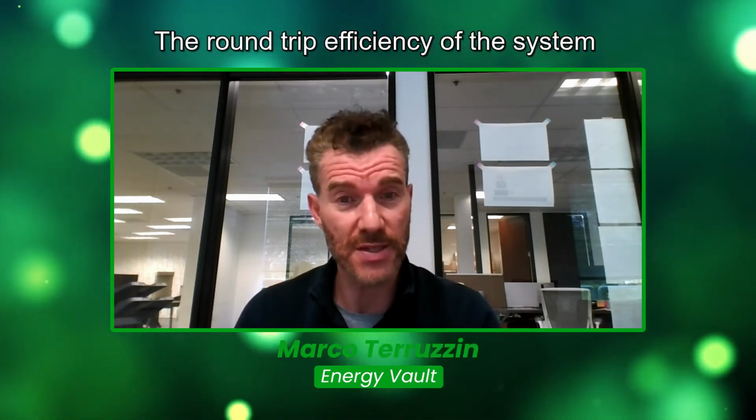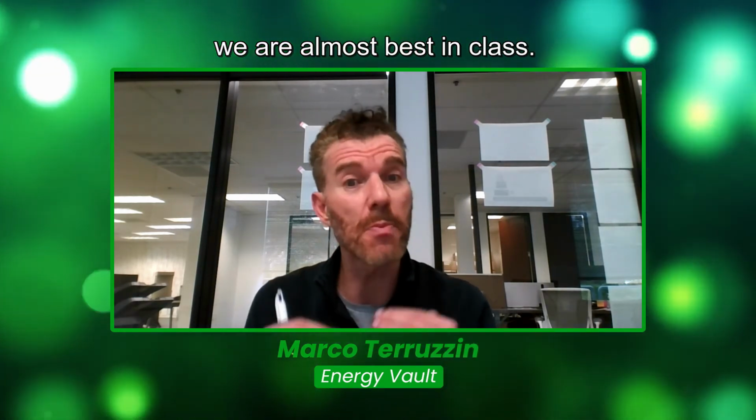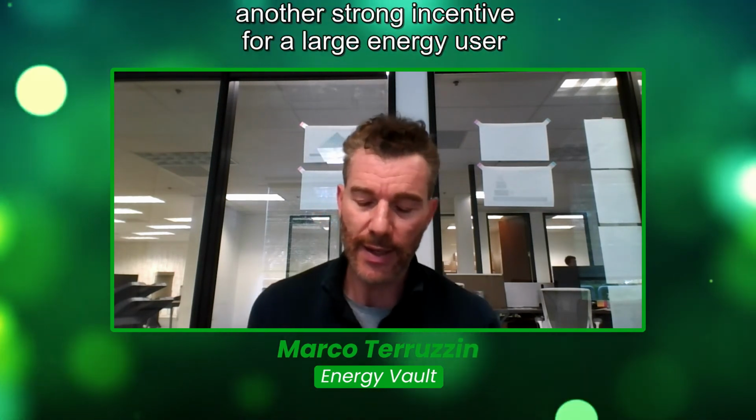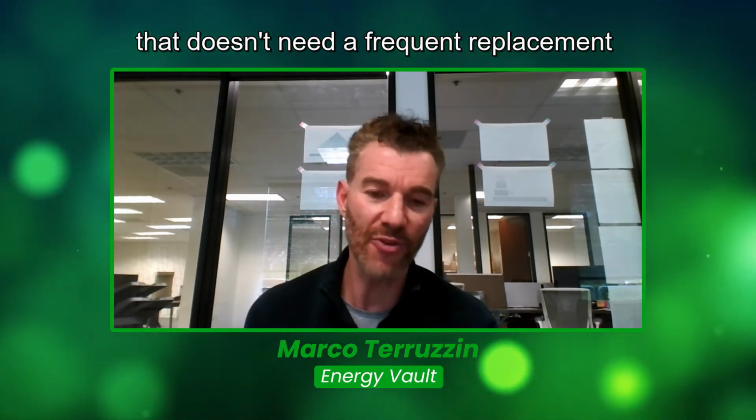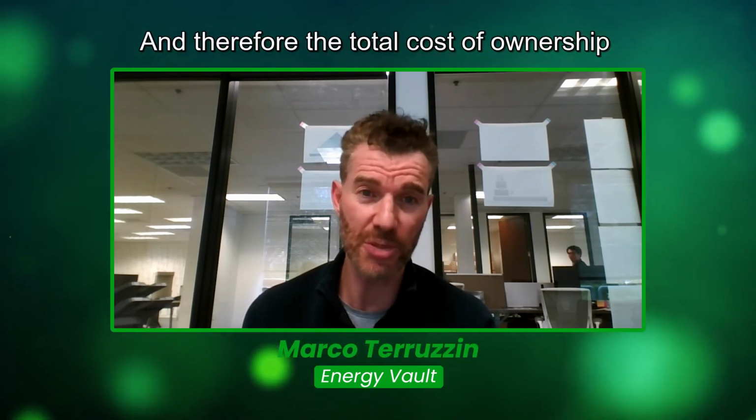The round-trip efficiency of the system, with the new product, is quite close to the round-trip efficiency of batteries, which are best in class in the industry. So we are around 83 to 85% with a new innovative solution with a motor generator and an active front end. So from that point of view, we are almost best in class. And the long technical life represents another strong incentive for a large energy user or a utility to invest in an asset that doesn't need frequent replacement of a basic component. And therefore, the total cost of ownership is pretty attractive.